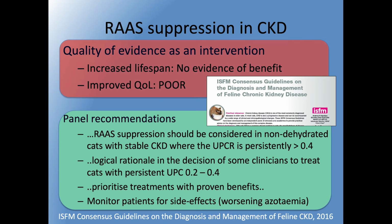I've got a number of slides in this presentation with this colour scheme and layout, and this is extracted from some consensus guidelines which are aimed at veterinary professionals but are free to download, and you might find of interest to look at if you have a particular interest in CKD. And I've included a screenshot of the title of this paper here, so if you Google ISFM consensus guidelines CKD, you should be able to find these.